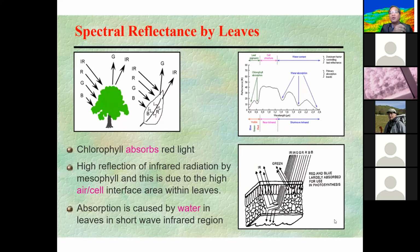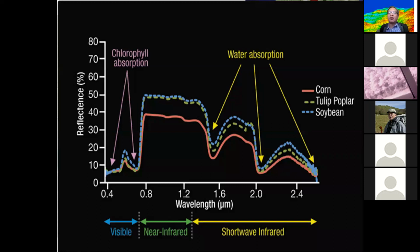They also reflect a huge amount of green, but actually infrared has a higher amount being reflected back. And we use a camera to capture that huge amount of infrared being reflected back by plants. So this is an example of a spectral signature of plants. This is one of the cornerstones of remote sensing.